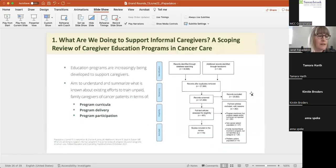So, as I'm sure you can recognize, caregivers need education and training, and increasingly education programs are being developed to support caregivers of patients with diseases like dementia and Alzheimer's. So we conducted a review of the literature to understand and summarize what was known about existing efforts to support caregivers of cancer patients in the extant literature.